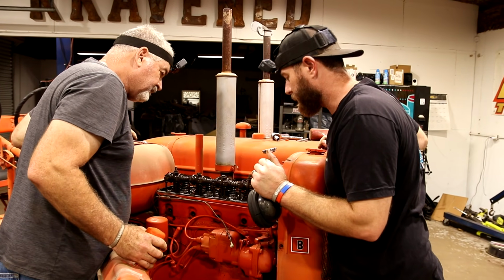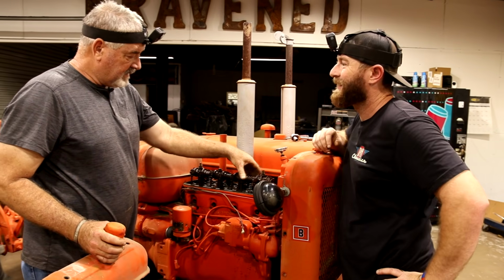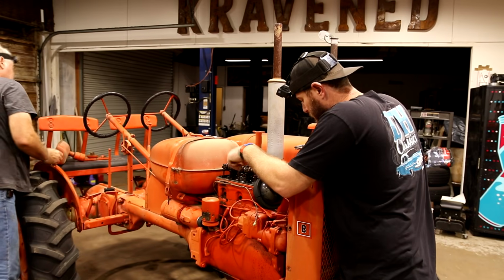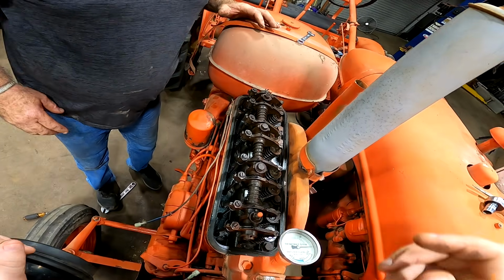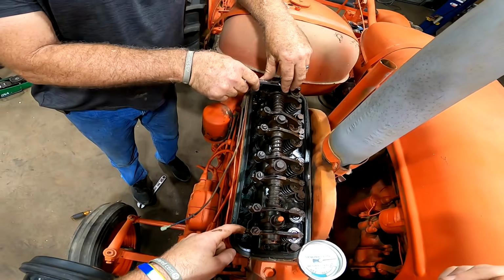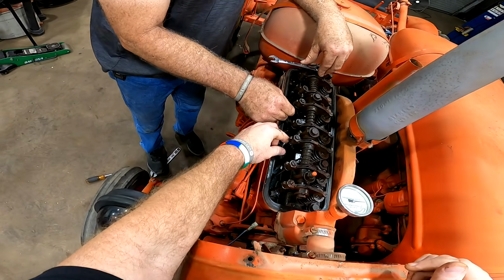Could be just the valve stuck, huh? Yeah, we could have done that, I guess. Well, I was afraid of that, but it's not a big deal to have to replace the push rod. Pull this rocker arm off here, and it looks like it's mainly just that one. Might be able to pull this off. Oh no, that one's bent.